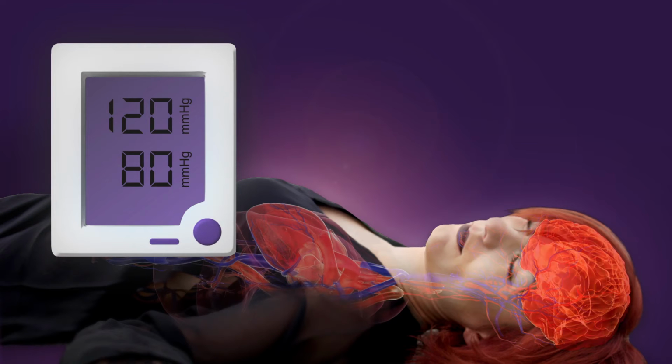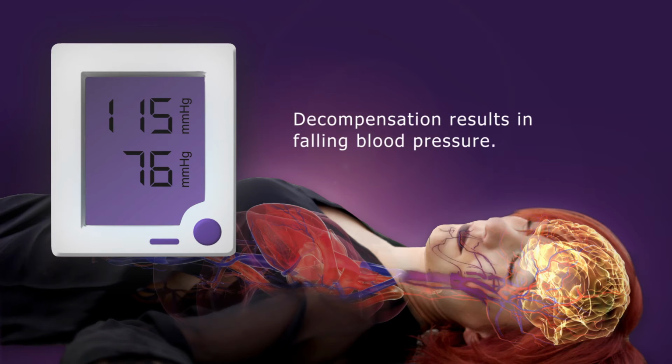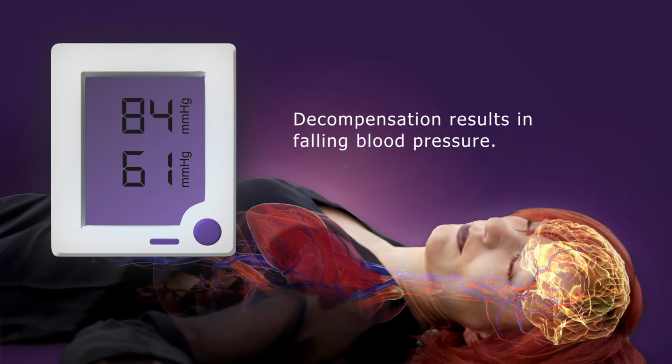This compensation also occurs in the setting of shock. As tissue perfusion drops, the body attempts to maintain blood flow by increasing the respiratory and heart rates and by constricting peripheral blood vessels. But if the cause of the shock is not reversed, the body eventually loses its ability to compensate and the blood pressure begins to fall.